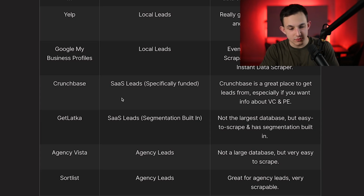Okay. Now continuing, Agency Vista. Now Agency Vista is just like Clutch. It's also for agencies, as the name suggests. It's not a large database. It's not even anywhere near as big as Clutch. But again, it's very easily scrapable. Just Instant Data Scraper will do on this one. So there really isn't any reason why you shouldn't use them.